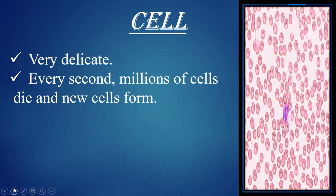Every second, millions of cells die and new cells form. Students, do you know? If you tap on the table, hundreds of cells die at the moment. Get it? Why do hundreds of cells die at the moment? Because these cells are very delicate. In our body, old cells are continuously dying and new cells are forming.